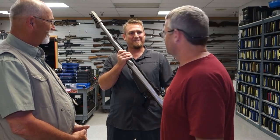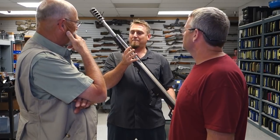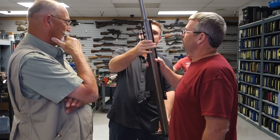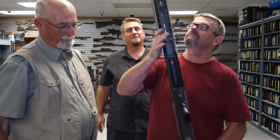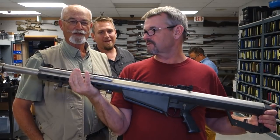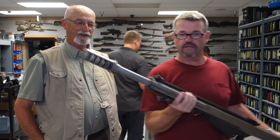I got a rack to show you in the back there. So this is another movie mock-up gun. It's a Barrett, and this was a Hancock, another Will Smith. Oh, yeah. Oh, my God. Yeah, it's a beast. Hancock? Yeah, I think he takes out an LAPD car with that. Something like that. Muzzle brake.